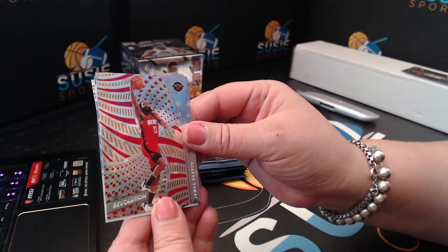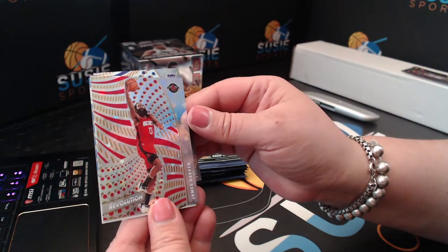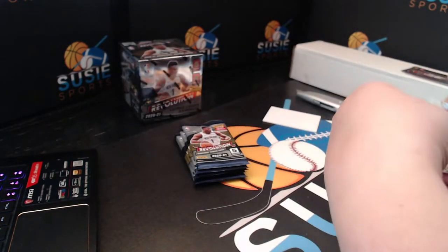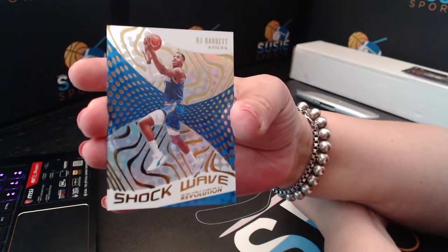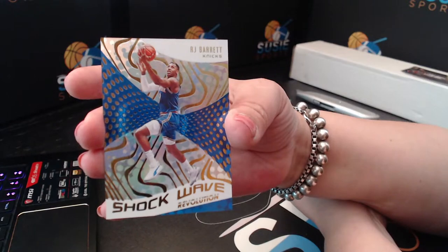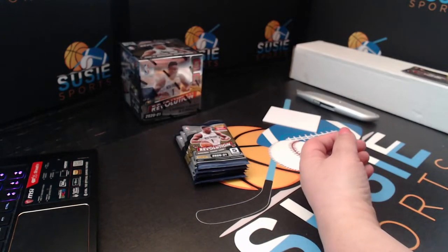James Harden coming out here. This is still on the Rockets, by the way. Going out on the Astro. And how about RJ Barrett? Sweet one for the Knicks coming out there on the Shockwave. Second year, RJ Barrett. Nice. It's true. Knicks going out to Nick.